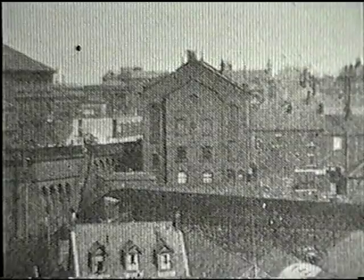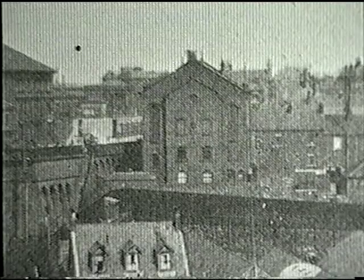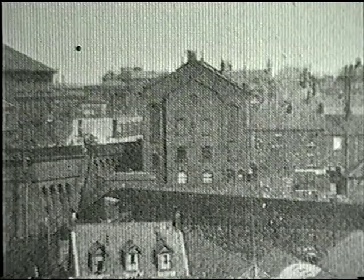The other thing is that building there, the Bromage Cinema. It was bombed during the war when there was an air raid shelter underneath, and a lot of people were killed.